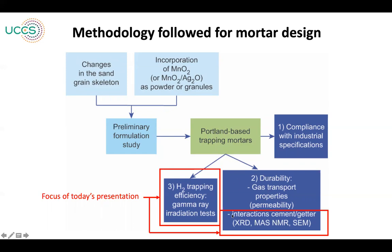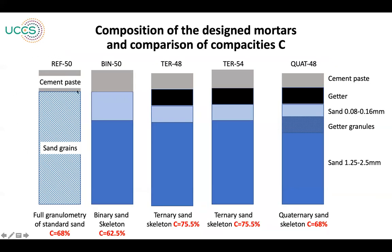And today you will see the assessment of the durability of these mortars, but only from the point of view of the interaction between the cement and the getter, and the hydrogen trapping efficiency of the mortars through gamma ray irradiation tests. So the mortars developed are based on a normalized cement paste made with a water to cement ratio of 0.5 and with a normalized sand granulometry.